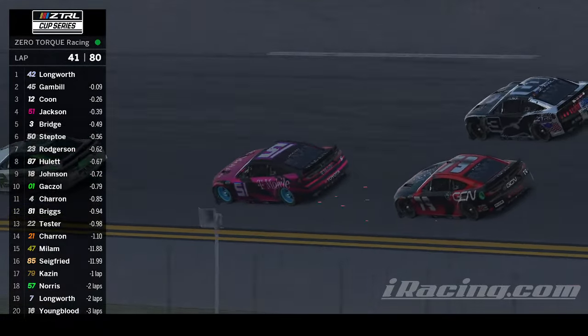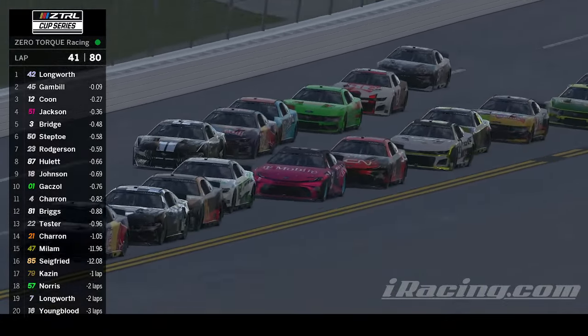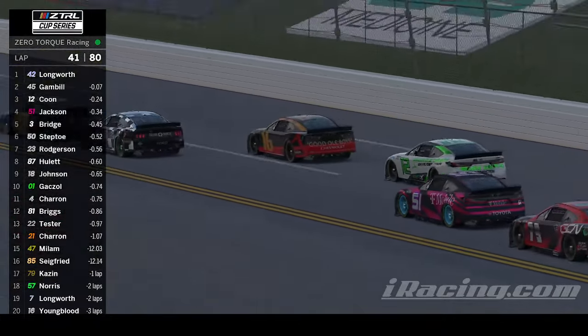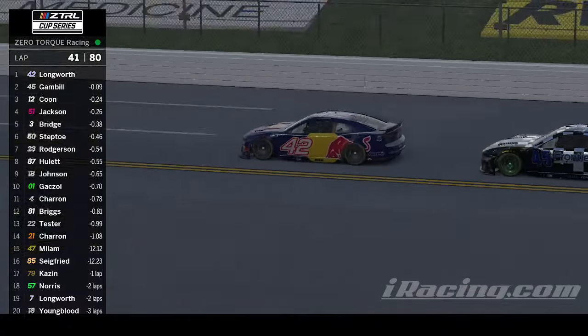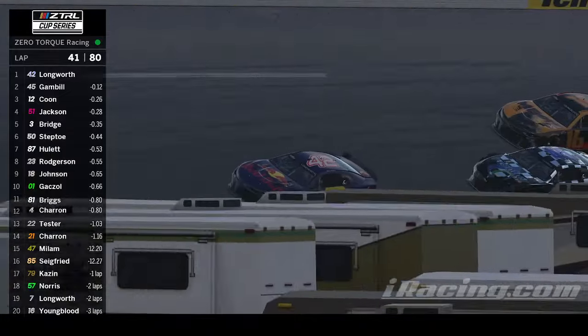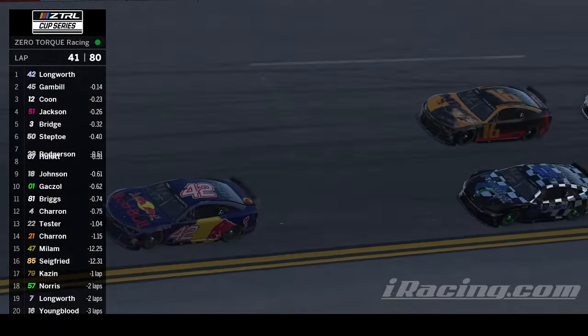Does he go to the top side this time? Not quite. Craig Bridge Jr. getting a push from the 50 car. Now that top lane stalls. Here comes Drew Kuhn to the outside with Carson Youngblood. Aaron Longworth, does he put a block on that? I mean, this is the time where you need to keep the track position. You don't know if you can get it back.